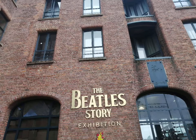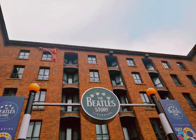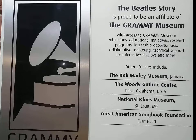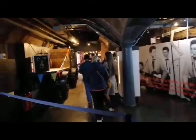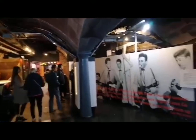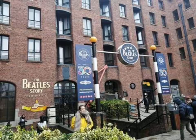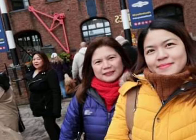The Beatles Story is a museum in Liverpool about the Beatles and their history. It is located on the historical Royal Albert Dock. The Beatles Story contains recreations of the Casbah Coffee Club, the Cavern Club, and Abbey Road Studios, among other historical Beatles items, such as John Lennon's spectacles, George Harrison's first guitar, and a detailed history about the British invasion and the solo careers of every Beatle.